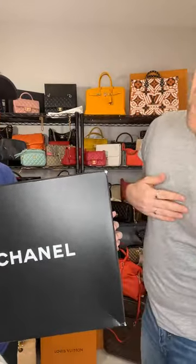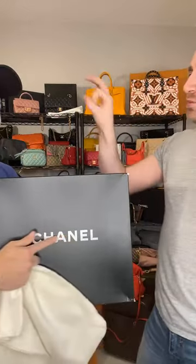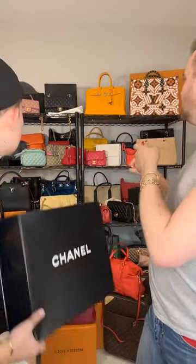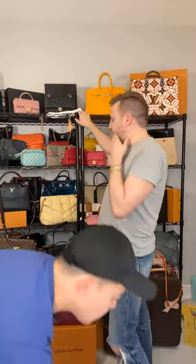And then I want to do an auction, maybe a fun little auction while we're doing this. This doesn't come with a CC zipper. I didn't see it. What CC zipper? Oh, like the CC on the zipper. This one doesn't have these.